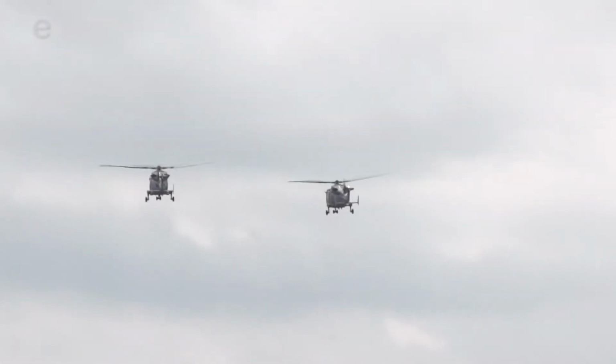And they are about 50 miles an hour. And they're probably the only team in the world to do this backwards formation.